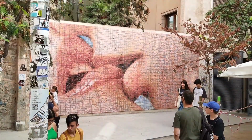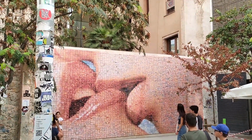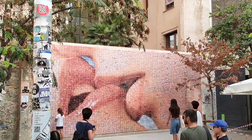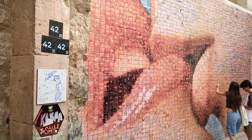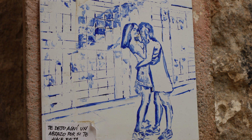Near the cathedral, we discovered the mural of the kiss, El mundo nace en cada beso, a work by Joan Fontcuberta. It's a photo mosaic composed of 4,000 images. From afar, the mural seems to depict a kiss, but up close, you can discover the stories behind each photo.